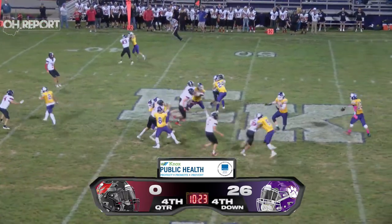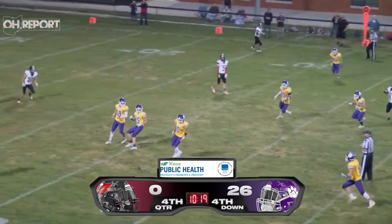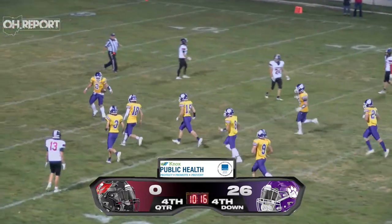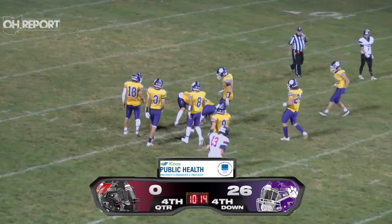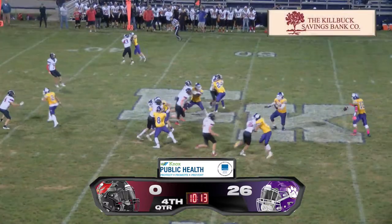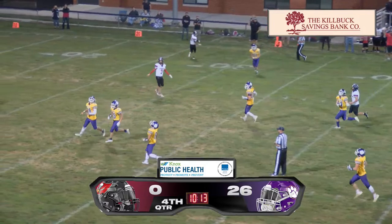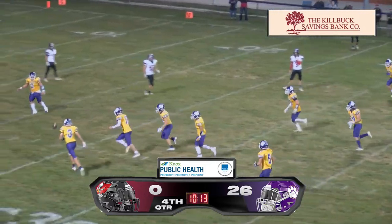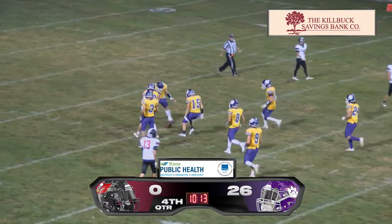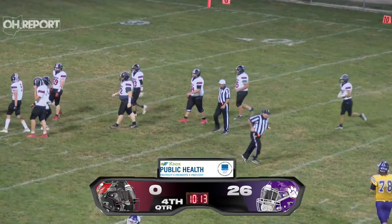Long snap to Householder. The punt is high and not very far, only about 20 yards straight down. Rolls back, gets himself some extra yardage, but they will rule it down around the 20-yard line. That's where the Pirates will begin on their own 20. With 10 minutes left in this fourth quarter, they would love to just get some points on the board and have some energy going into these next couple of weeks.